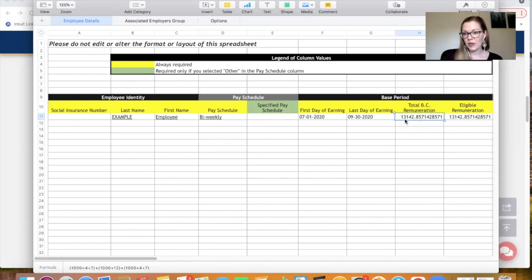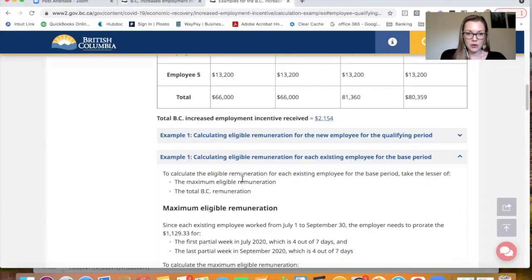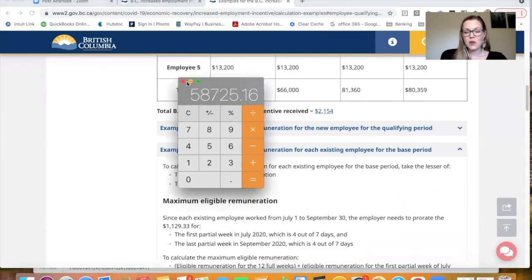And that is going to equal this 13,142, the total wages or remuneration that the employee earned during this quarter. Okay, next one is the eligible remuneration. This is just if somebody has higher than the maximum amount, then their entire pay won't be eligible. I'm going to bring that up because the eligible amount is the 1129.33, which is a maximum. So basically you can't pay somebody, maybe even yourself, if you're the owner of the corporation and you pay yourself $80,000 a year as a salary. You are an employee and you could be included in this calculation. I didn't read anything that says that you can't.